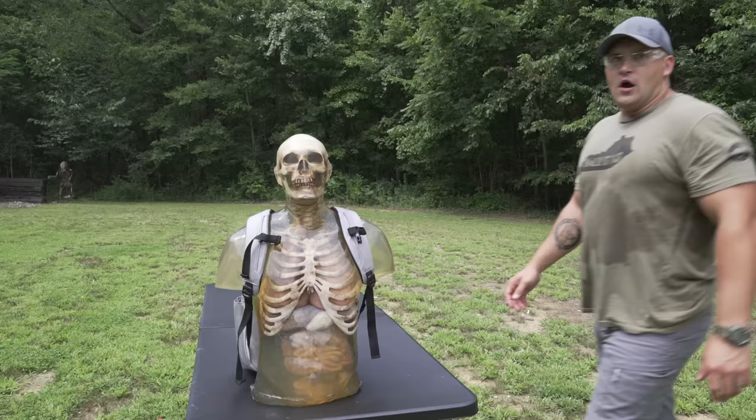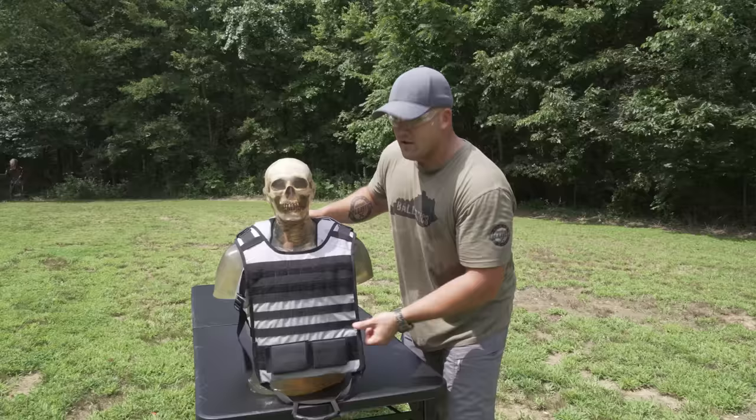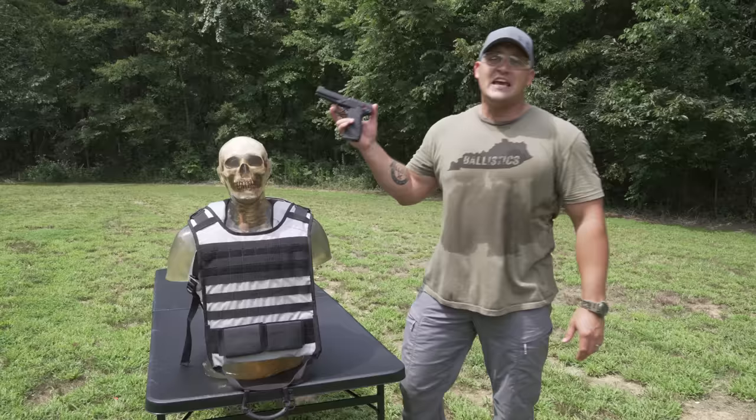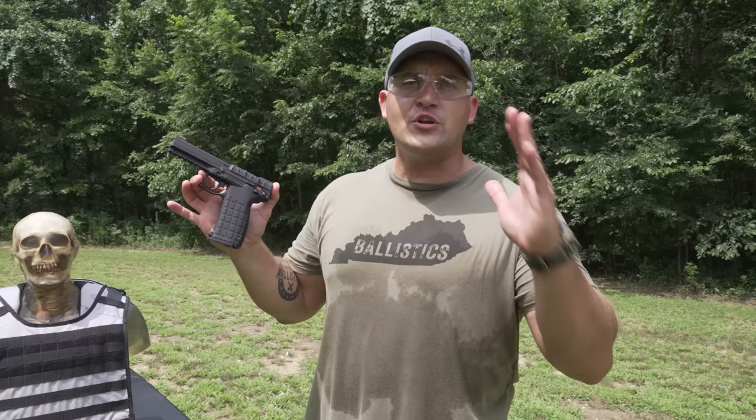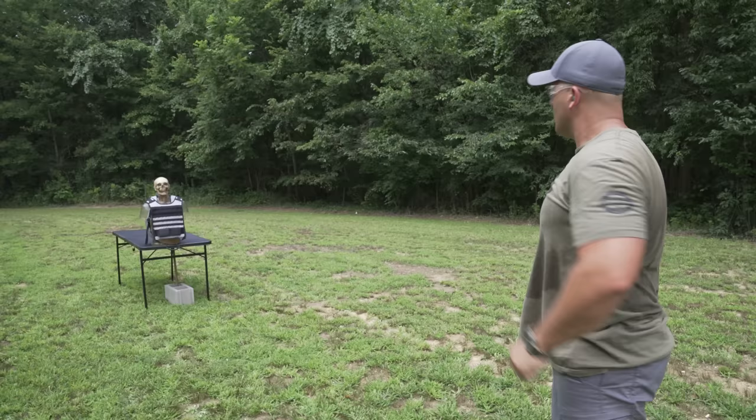Now let's go test out these backpacks. Okay, we're gonna start out with the Byrna backpack that is rated for handguns. So I've got it here on the zombie. Let's pull our little lever. And as usual, we're gonna start out with a small caliber and then work our way up to a big caliber. The first gun we're gonna use is a Kel-Tec PMR-30 chambered in .22 Magnum, and I'll be loaded up with a 40 grain .22 Magnum. All right, here we go.